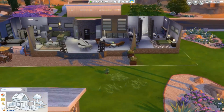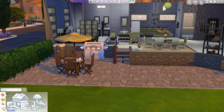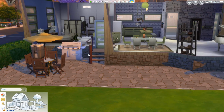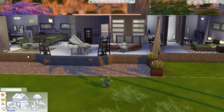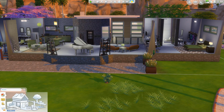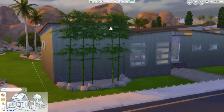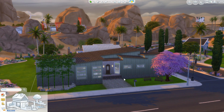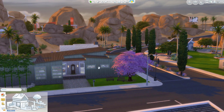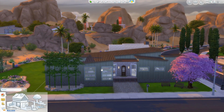Just in the back here is a sort of deck area where people can hang out and have a grill and barbecue, and then sit on a bench and enjoy the outdoors. So again, here is the roof view, and just panning around the house. I went for this bamboo garden and this cherry tree setup over here. Again, a nod to the Asian influences of the house. I think it looks really cool.